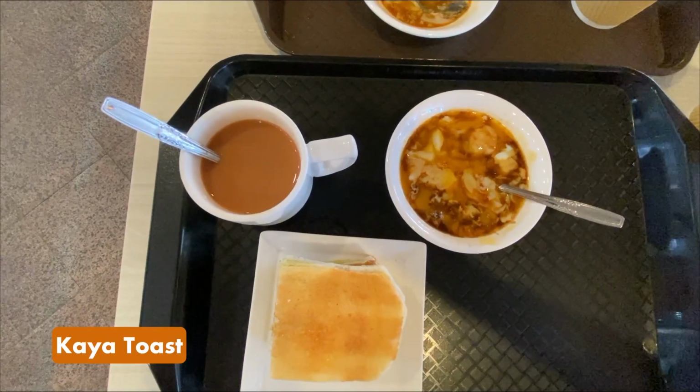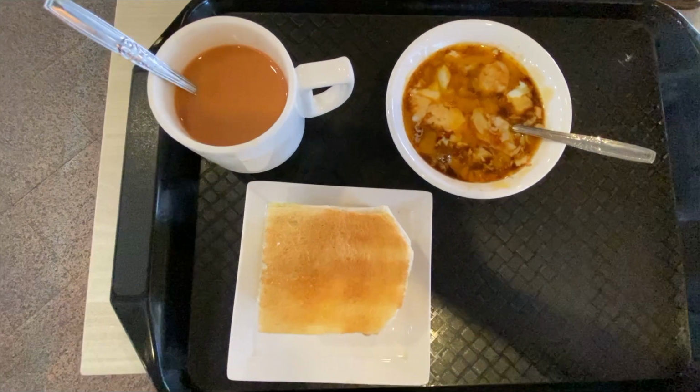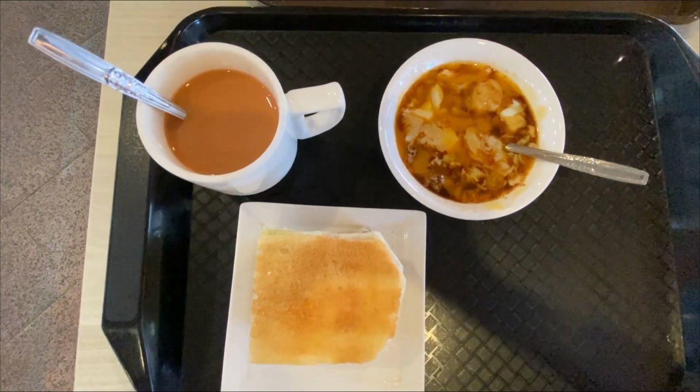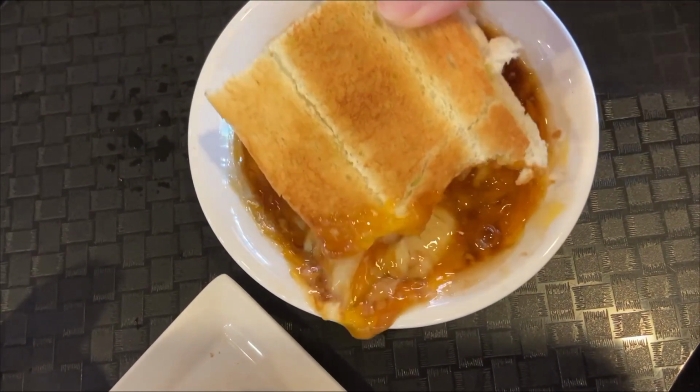This is my first time eating kaya toast. It's a dish that has 2 slices of toast with butter and kaya, or coconut jam. I also learned this dish is commonly served as breakfast in Singapore. It's also commonly served with soft-boiled eggs.